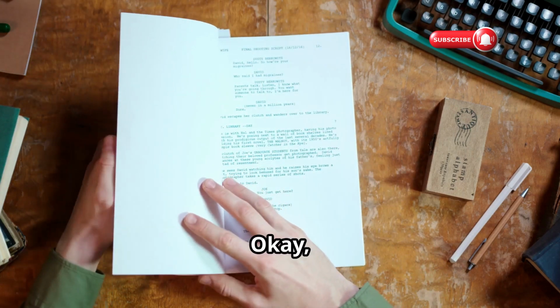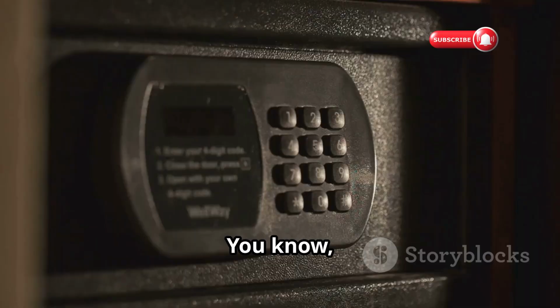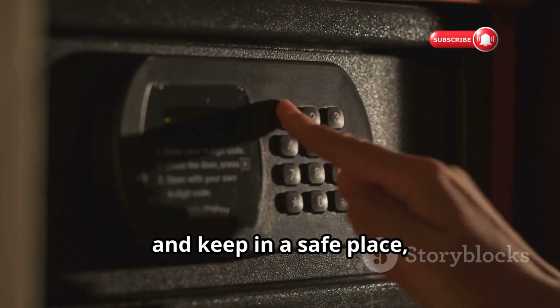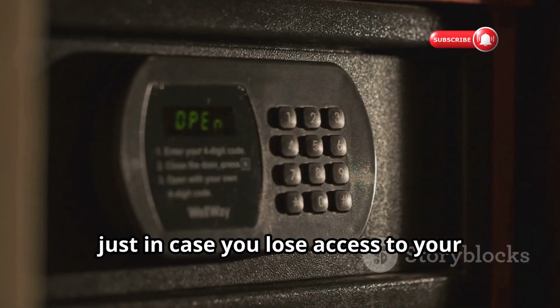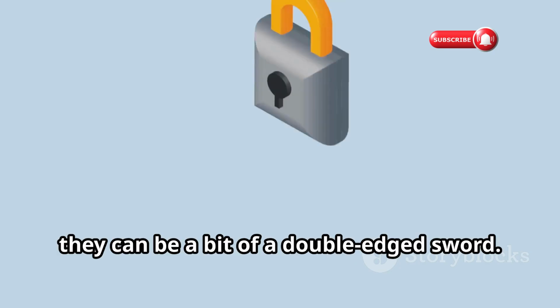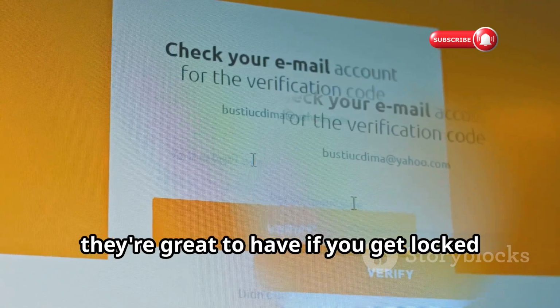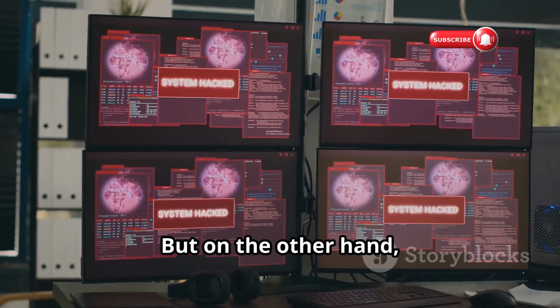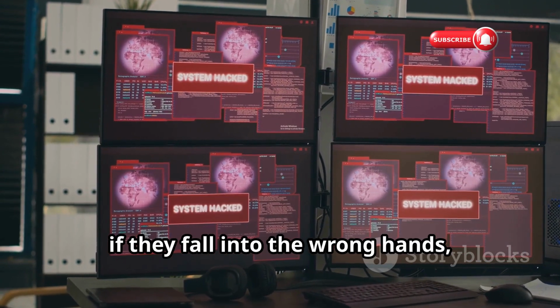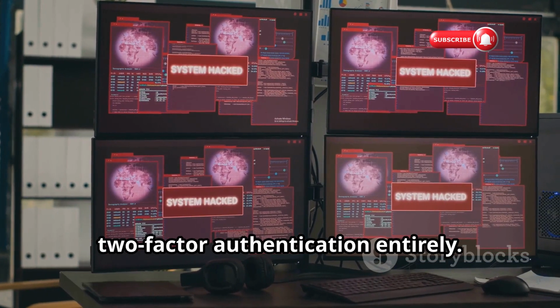Okay, let's talk about backup codes. You know, those things they tell you to write down and keep in a safe place, just in case you lose access to your authentication app? Well, they can be a bit of a double-edged sword. On the one hand, they're great to have if you get locked out of your account, but on the other hand, if they fall into the wrong hands, they can be used to bypass your two-factor authentication entirely.